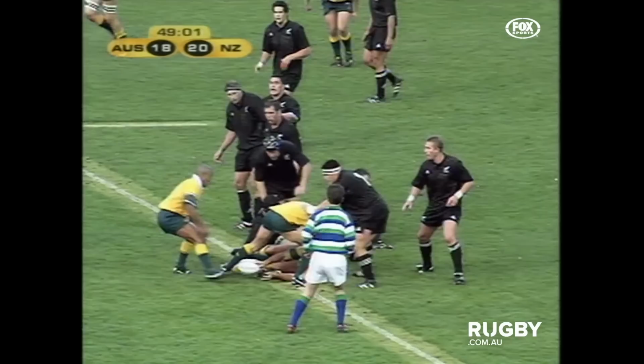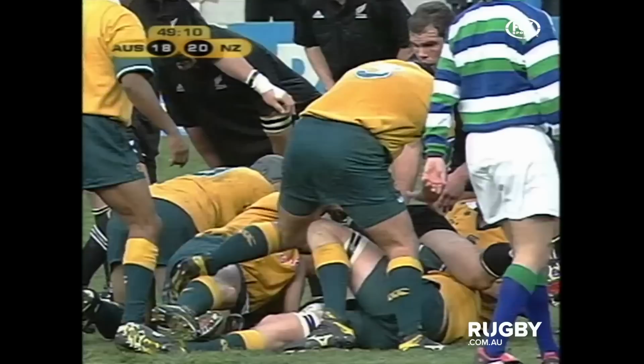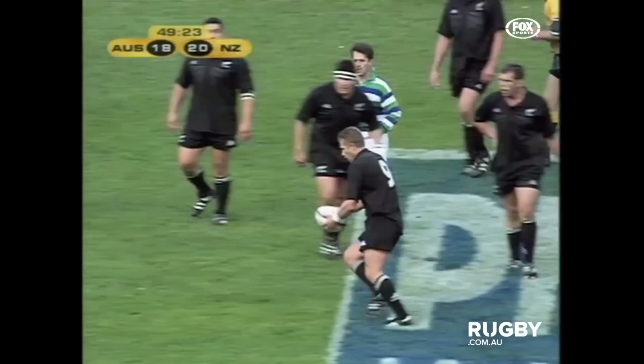David Giffen sets it once more. All Blacks, their turn to defend. Nugs through. Latham coming quickly. And Cullen could have gone anywhere, but Christian Cullen had it covered. Marshall unleashes the big dropout.